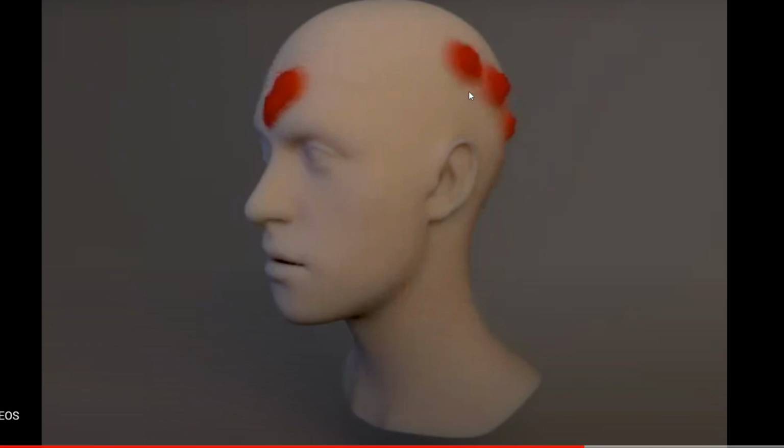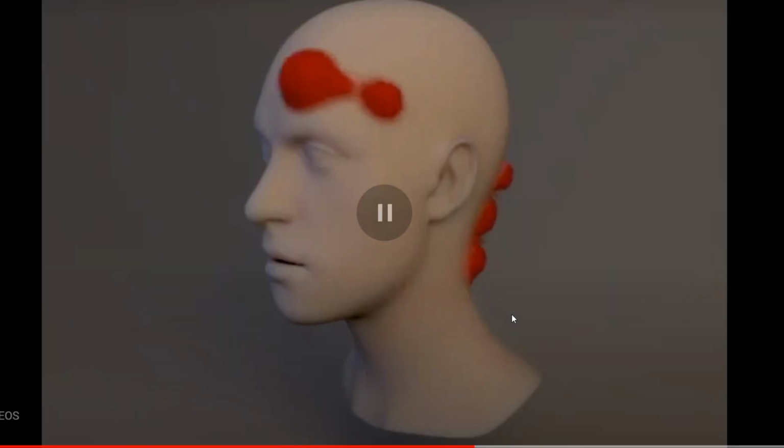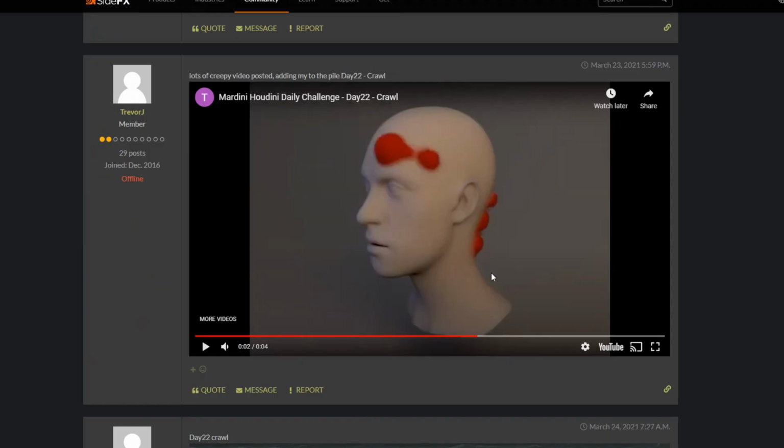Because if you have subsurf, you'd be able to see this thing sort of moving under the surface. And that skin layer, you could do things like tension or whatever. And you can do vellum or whatever it may be, and actually have the skin sort of tugging and like, ugh. That could be so gross. It'd be cool. So I think that this, if it was for more than a daily challenge, you can make it look so disgusting, it would be sick. But yeah, that's a cool concept from Trevor J.